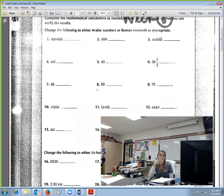Now, some of it's new. Like these are Roman numerals. You may need to study up on your Roman numerals so that you'll know those, because you do need to know them. But as far as everything else goes, it's just basic math to get your mind in the routine of doing basic math again.